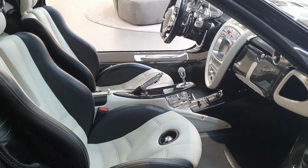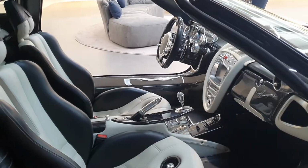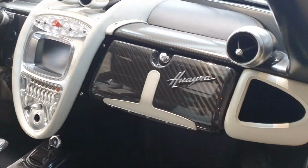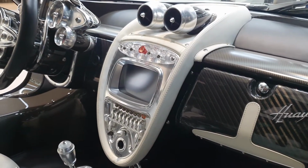As far as the interior is, the seats are black and white in this car, just matching the exterior. And I can see why Mr. Horacio liked this car. Like, I'm sure he ordered it himself and he had it made as per his design. And yes, it is absolutely beautiful. On the passenger side, you have a beautiful glove compartment made of carbon fiber, and yes, the interior is breathtaking.